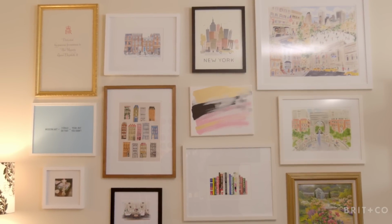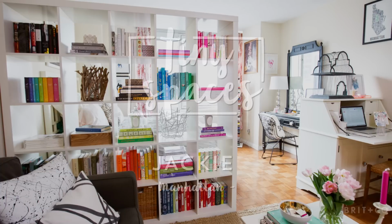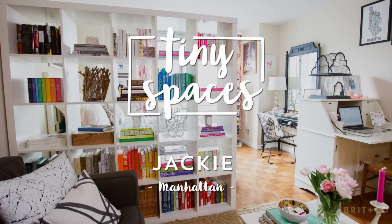A few words to describe my home and my style: feminine, eclectic, and colorful. I'm Jackie, and this is my 400 square foot apartment on the Upper East Side of Manhattan.